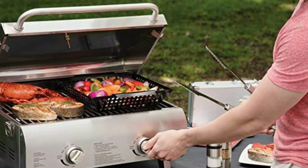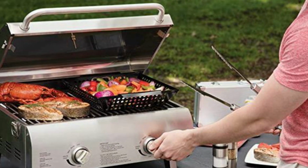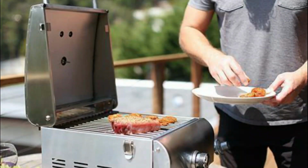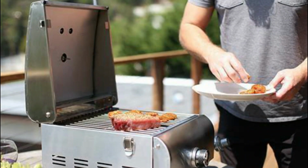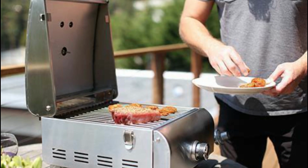With this much firepower, you can grill just about anything. Additionally, the lid locks tightly while it's in motion. The legs neatly fold up for easy transfer and storage. It can even be used as a tabletop grill or mounted to a base.